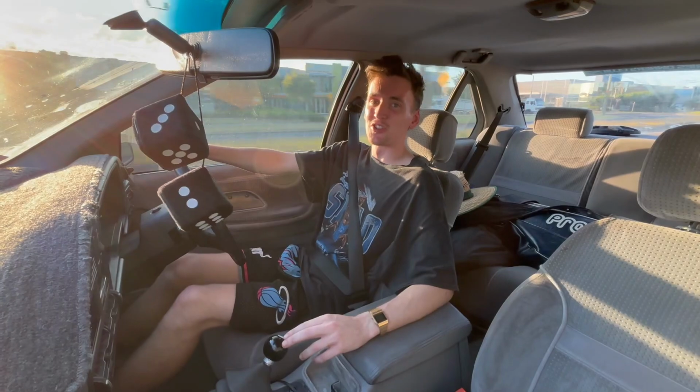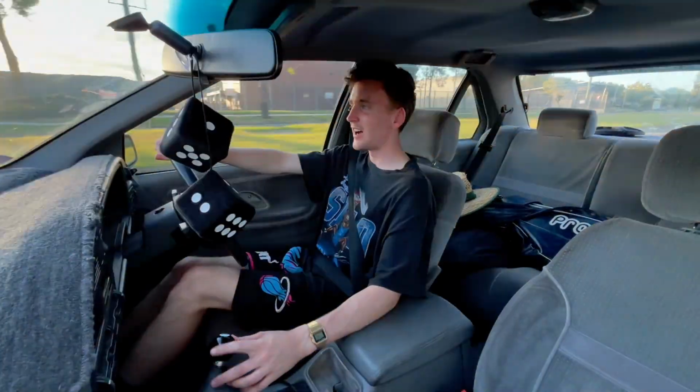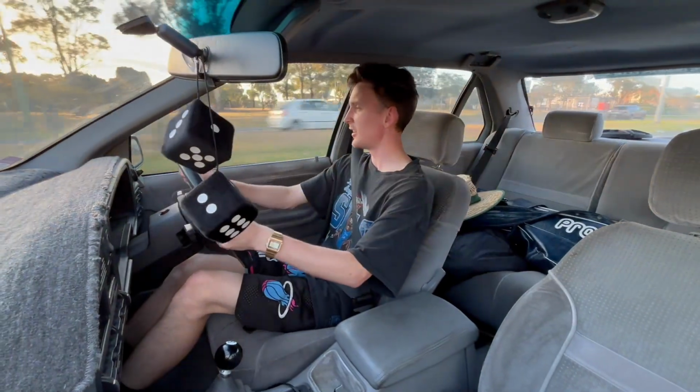I paid $3,200 for this car. I tell you now, there is not many cars that will make you feel this way for that price. Even double that, triple that price. Not many cars are giving you that experience for this price with this reliability. You can't beat it. I absolutely love this car.